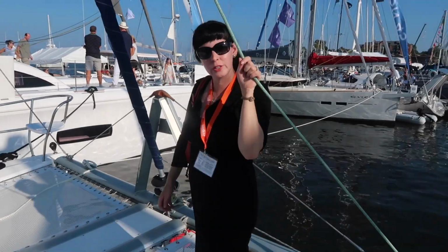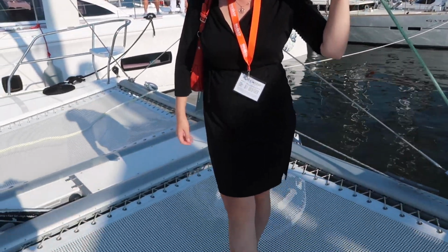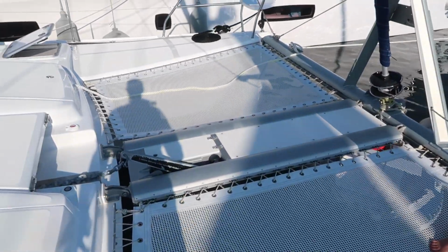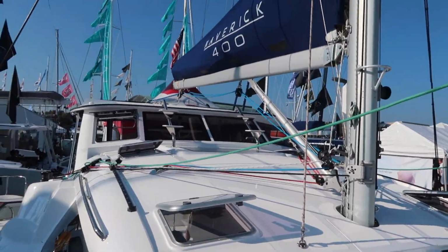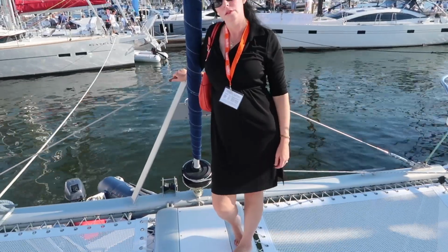The trampoline is the good soft stuff. Easy to walk on. Very soft on your feet, which is really nice, because most of them are that really abrasive little tiny rope your toes get caught in. Yeah. It's a nice looking boat. Yeah, you can get up to your furler, and you're not standing on a trampoline.